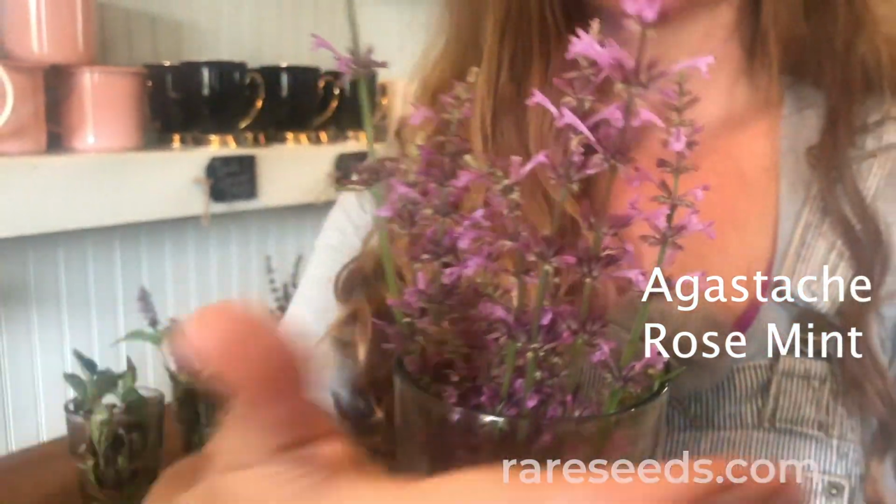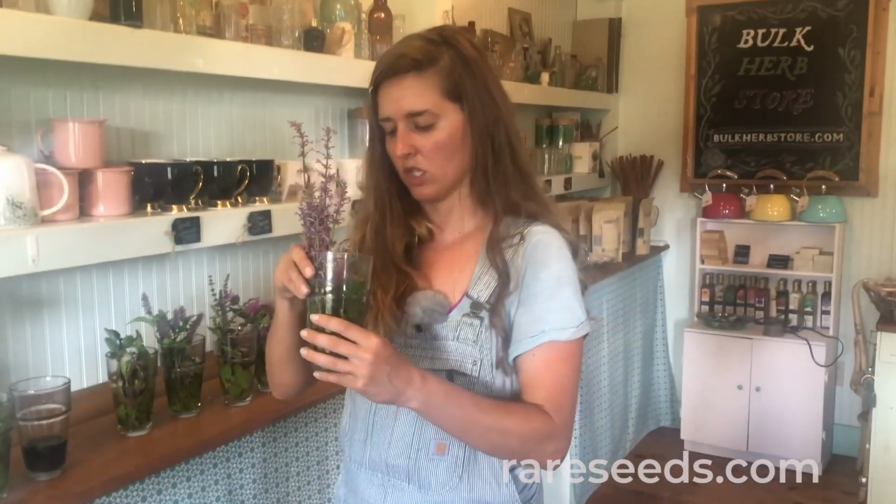Okay, so this is another form of agastache. This is agastache rose mint. So you can see the flowers are stunning. Just grow it just for that reason alone, just for the flowers. It's also loved by pollinators. I also can't keep my nose out of this plant because it smells phenomenal.